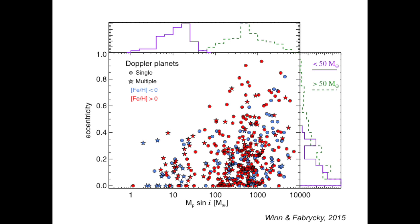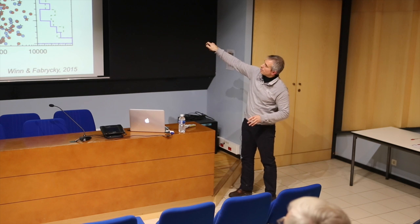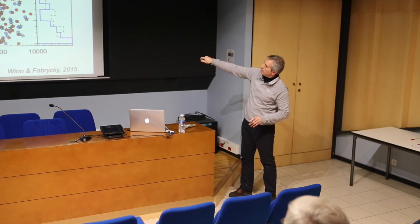The purple lines are for the planets with less than 50 Earth masses, and the green one is for bigger planets. And actually, these are disconnected. So you can see that there is a hole between. So the distribution has two peaks. One is around 10 Earth masses, and this is a biased sample. There is no correction.